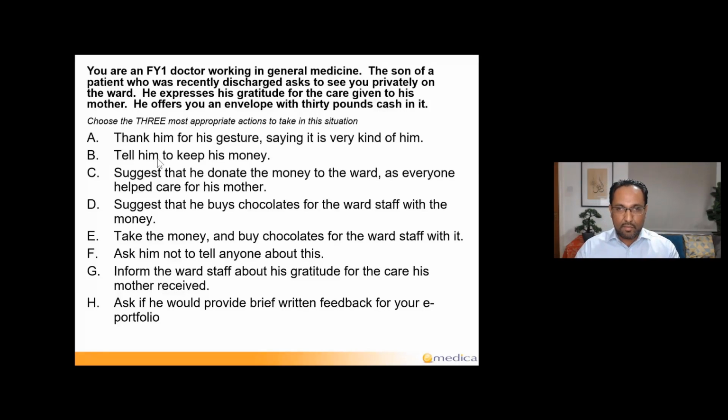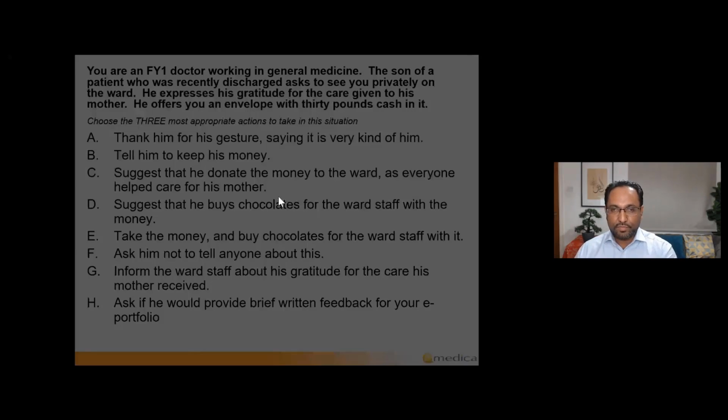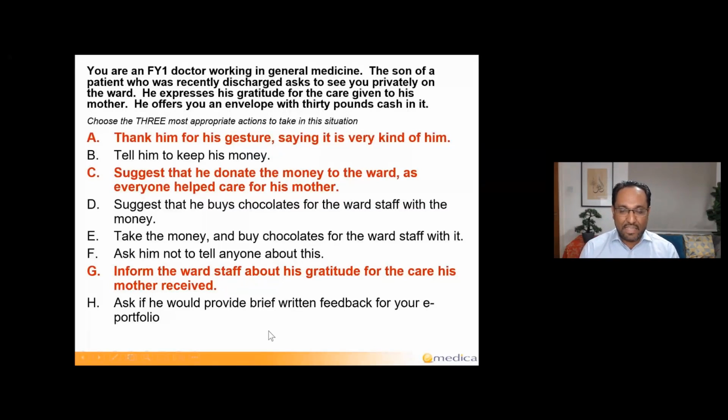A, B, and G. Okay, so again, let's do a quick read through. Try and picture the scene. So you're working in general medicine. The son of a patient who was recently discharged, so they're not on the ward anymore, asked to see you privately on the ward. He expresses his gratitude for the care given to his mother, and says thank you for the way you looked after my mum. And he offers you an envelope with £30 cash in it. Okay, so that's the scenario. So the preferred response is A, C, and G.